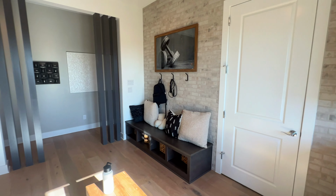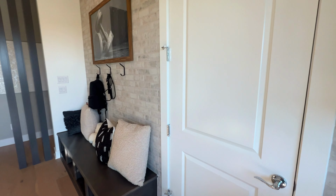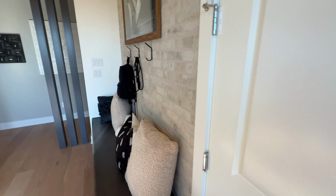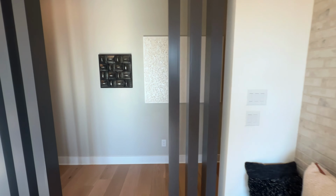Quite frankly, if you were to build this one entirely from scratch, then you're going to see some other options that you could take advantage of. And then of course that would be your garage. So think of it as if you were coming into your garage, you have your mud room, and then you would go straight to your kitchen/great room.